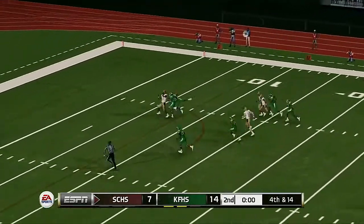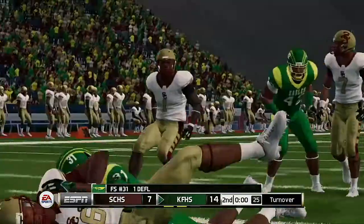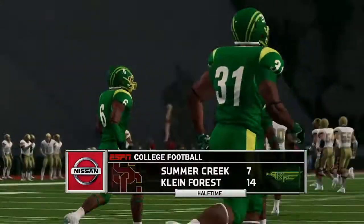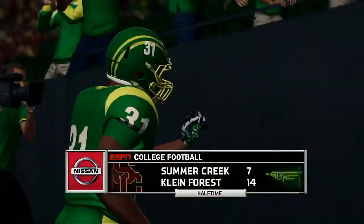He sails it long. Incomplete. Almost picked off. We've still got a half of football remaining. Golden Eagles with a touchdown lead.